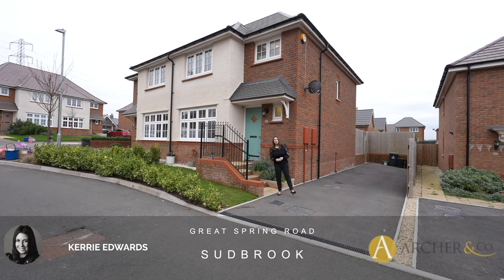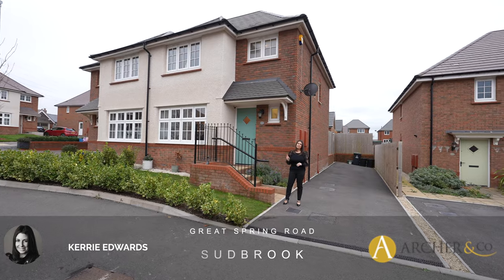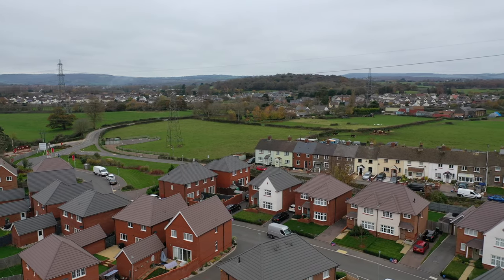I'm Kerry at Archer & Co, and today I'm here to introduce to you this immaculate three-bedroom semi-detached property located within the village of Sudbrook. The property was constructed approximately 3 years ago by Red Row Homes.